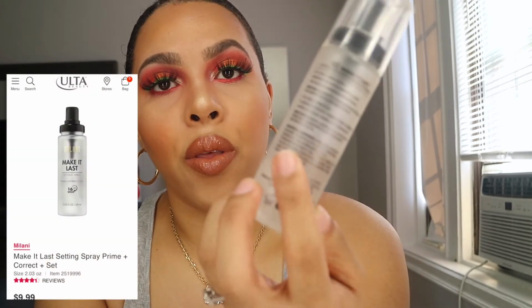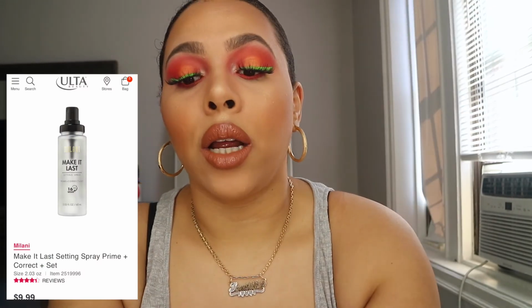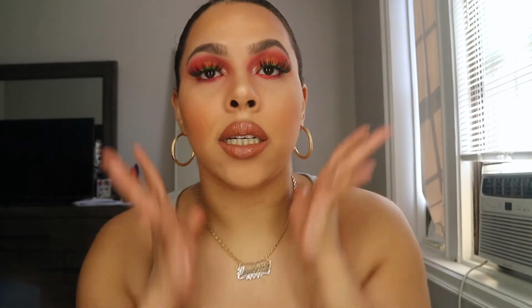Then the last thing that I have here is this Milani Make It Last setting spray. I love this setting spray. Look, I bought this, I would say, not too long ago, and I'm almost about to finish the bottle. I love it. It makes my makeup stay there, and also it smells so good. It smells like perfume.